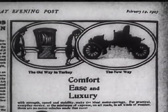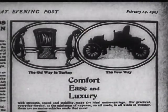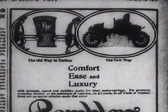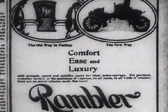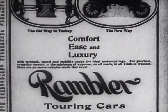When the horseless carriage was still a colt, this advertisement appeared in the Saturday Evening Post, a clear illustration of progress. Many might prefer the old way. At least it had knee-action legs carrying it, front and rear.